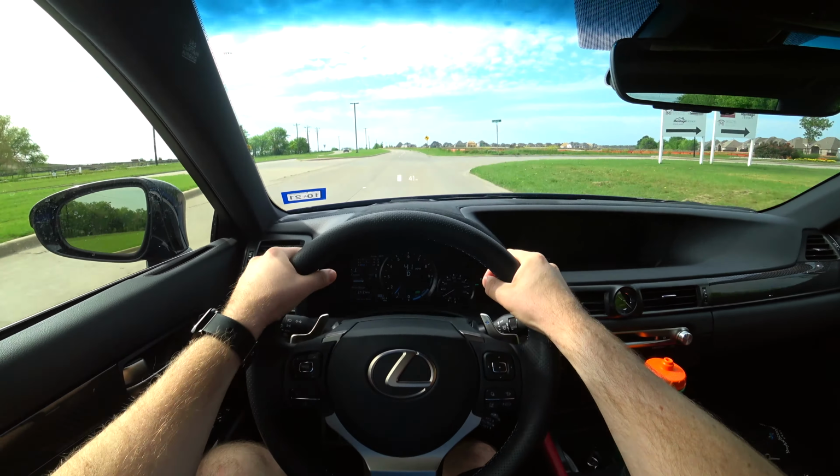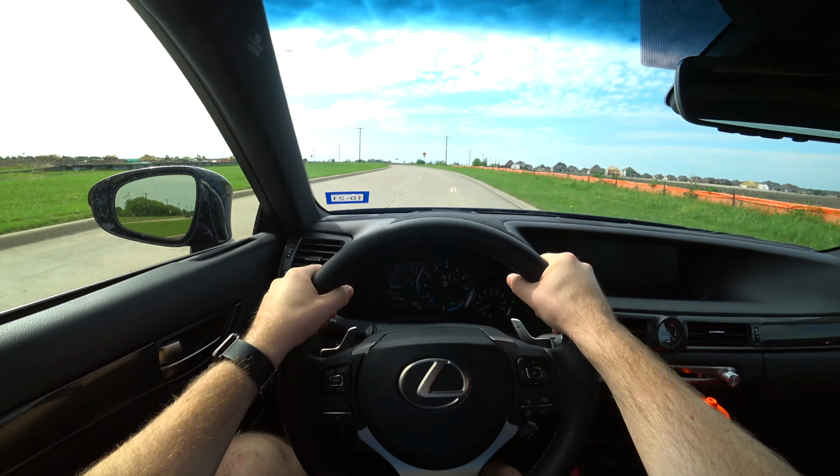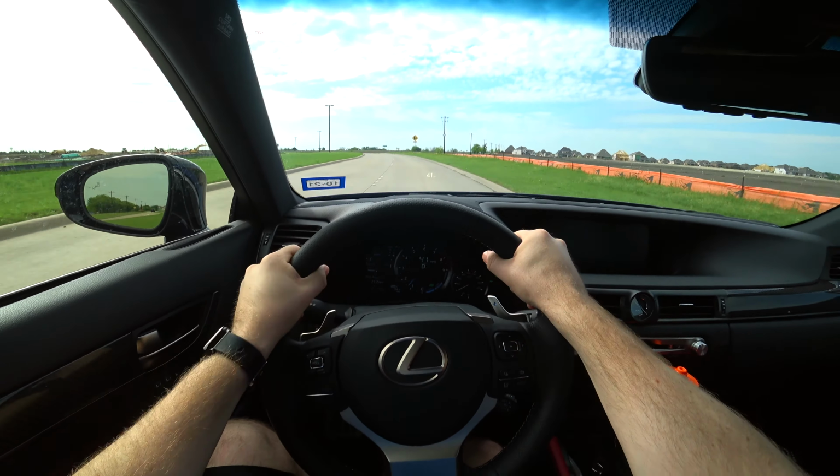But I've driven the GS F before and I absolutely loved it, and I still love it. I don't care that it's not the fastest vehicle that you can buy like this. It doesn't have to be. It's still exhilarating. It's fun to drive.